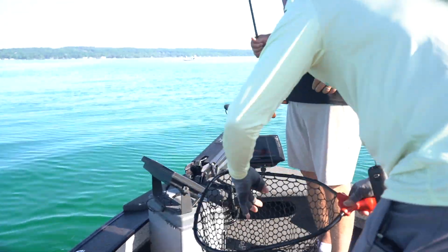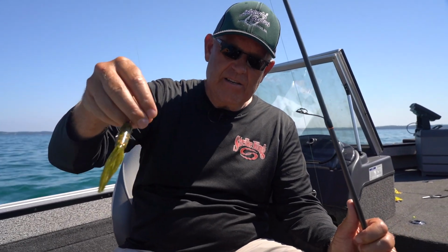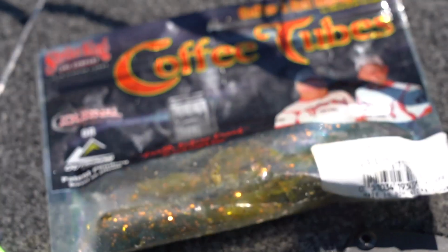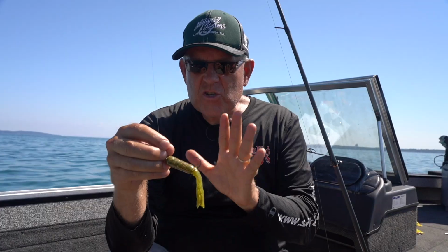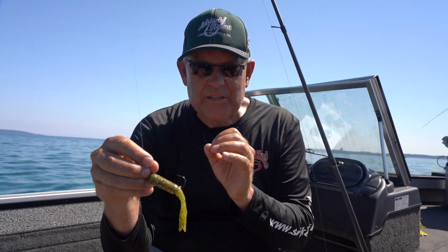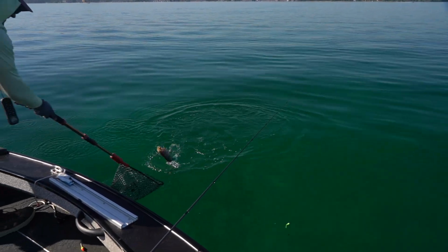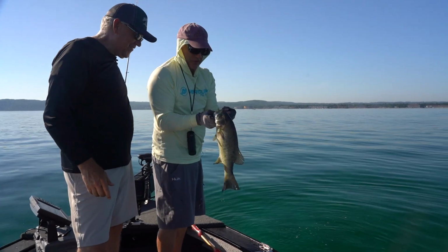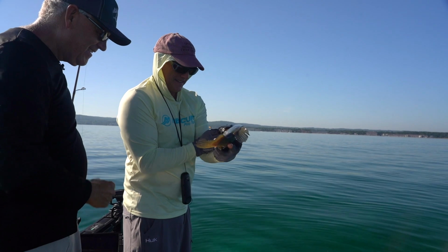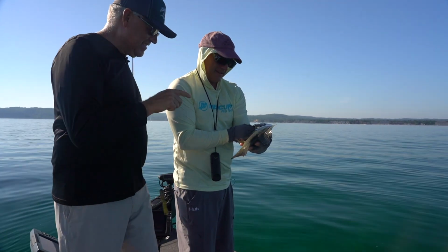Now, when we got to some beds where the fish were extremely tough to catch, then I went to nothing but a simple tube, a coffee tube. Now this is a goby, it's a green pumpkin with gold fleck. It kind of imitates a goby, and what I think makes this so effective when you get finicky fish that really are tough to catch is that when you lay this directly in their bed or around the edge of their bed, even though we're post-spawn, they're still in that protective mood, and they're gonna come over and just inhale this and swim it off to spit it back out. They're not coming to eat this thing, they're just basically coming to move it. And it's almost impossible to ignore because it laying on the bottom looks just like a small goby. So those two presentations caught all of our fish today.